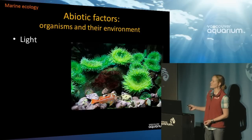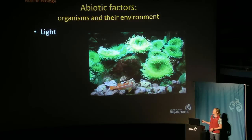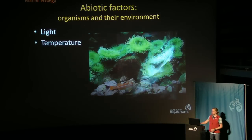Another interesting thing that happens in the marine environment is light attenuates or gets absorbed with depth. So this canary rockfish looks orange here because this picture is taken in an aquarium. But if you were actually at depth, it would look brown. And there's other things going on, like we have some more photosynthetic pink algae and other animals that could be limited by light as well.